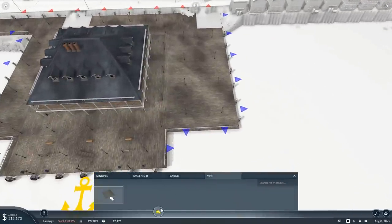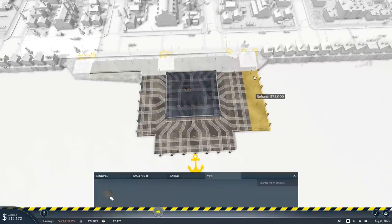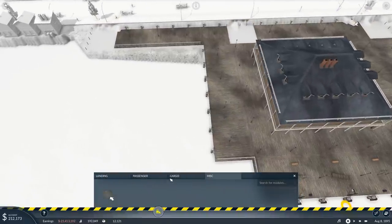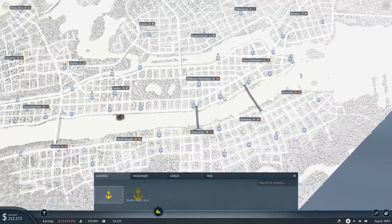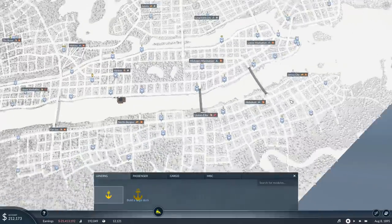Okay, so in that case, I want that one in anyway, thinking about it, because how many do I want on here? That's a good question. Let's have a look. How did I do this one?